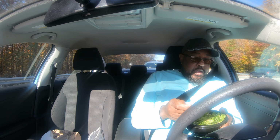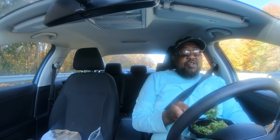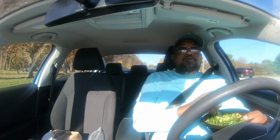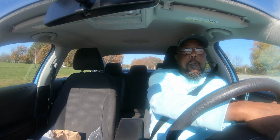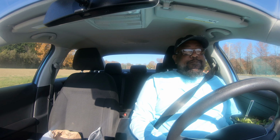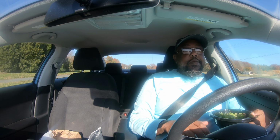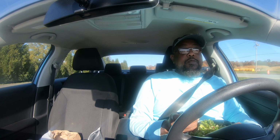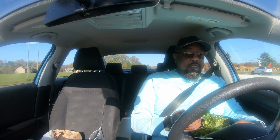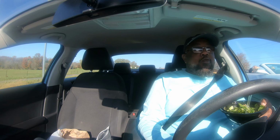So this is enough for two people to share. This is a lot of salad. Or like I said, you can just have this as an entree yourself. All that stuff is packaged, ready to go. And so many of us live this fast-paced life. So instead of stopping at McDonald's, stop at one of these places. Get you something good to eat, something nourishing for your body. Vital.